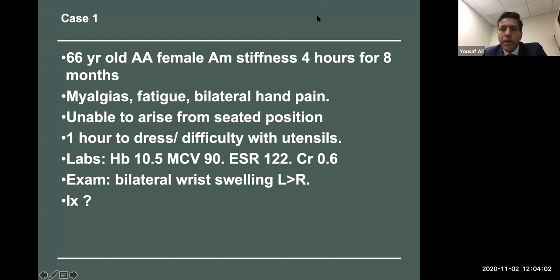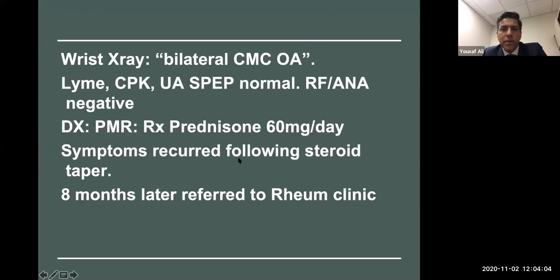Okay. Good. Okay, so I'm going to keep going. The wrist X-ray showed bilateral carpometacarpal osteoarthritis. This was actually when I was in practice up at Brown in Providence, and so they did a Lyme test in almost everyone with arthralgias and fatigue. CPK, because the patient had difficulty getting up out of a chair, so you'd think about myositis. Uric acid, which was probably not necessary, immunoelectrophoresis, and a rheumatoid factor and ANA were both negative.